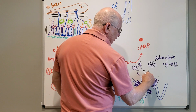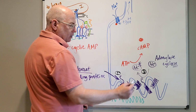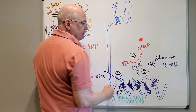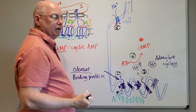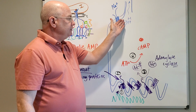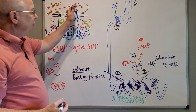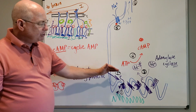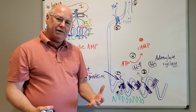The odorant dissolves through the olfactory mucus, it binds to the odorant binding protein and activates it. The activated odorant binding protein will convert adenylate cyclase into an active form. When that enzyme is activated, that enzyme can then convert ATP into cyclic AMP. Cyclic AMP will bind to the ion channel, altering the resting membrane potential, and we can fire an action potential off into the brain, or at least into the olfactory nerve, and signal olfactory transduction. Those are the steps involved in this process. Okay? It's a complex signaling pathway.